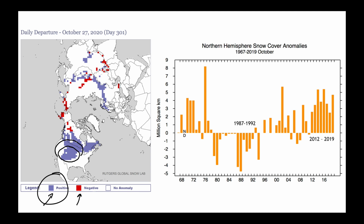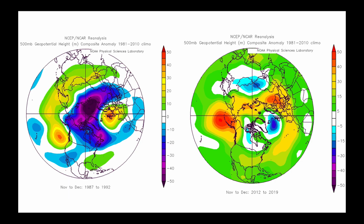But what I want to show you here is that looking historically, from 2012 to 2019, we had several years in a row with well above average snow cover across the Northern Hemisphere in October. And there was another time period right back here, 87 and 92, where we didn't. And I just want to look at it. Let's just look at it together to see if we can make some sense of this.